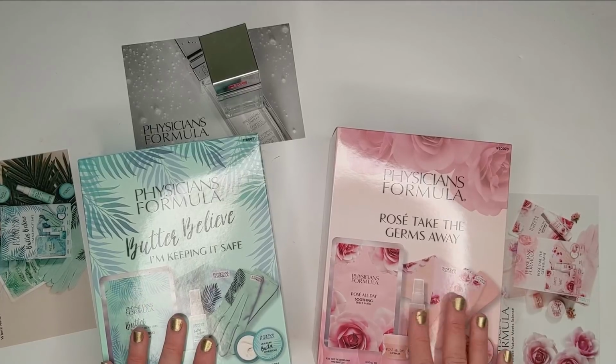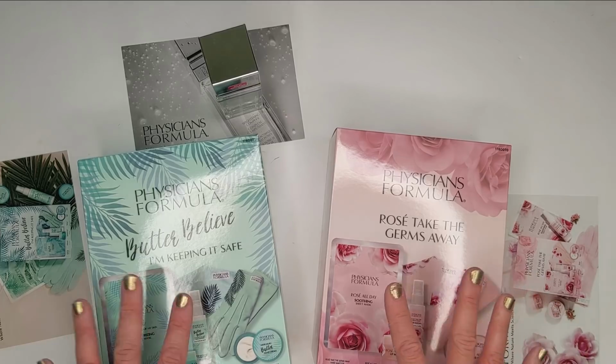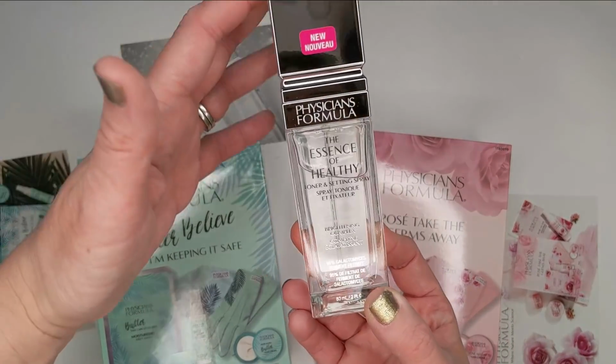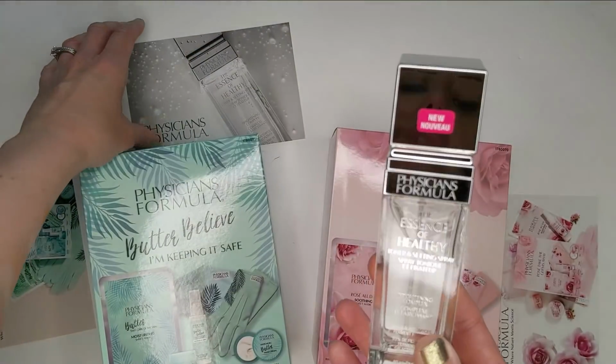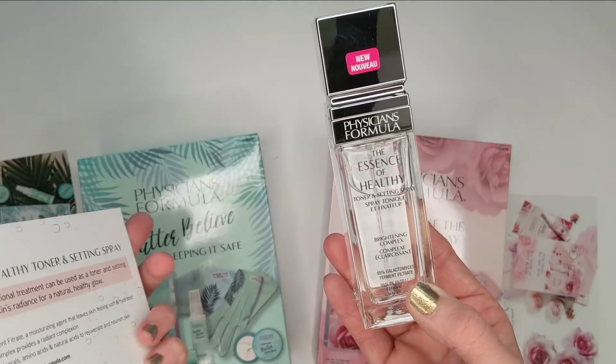Hey guys, it's Friday. I just got another package from Physicians Formula, and they sent some new kits that they have, as well as a new setting spray and toner, which sounds really, really interesting. This is called the Essence of Healthy Toner and Setting Spray. It has a brightening complex.